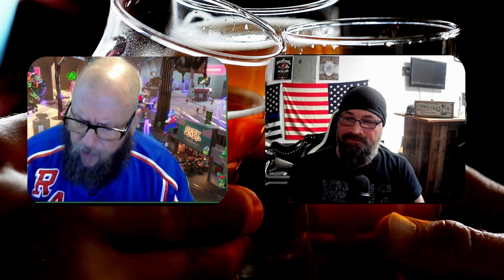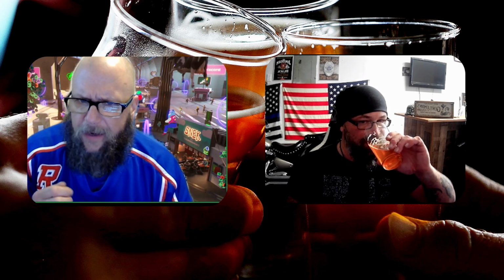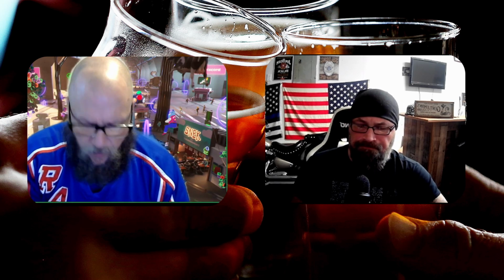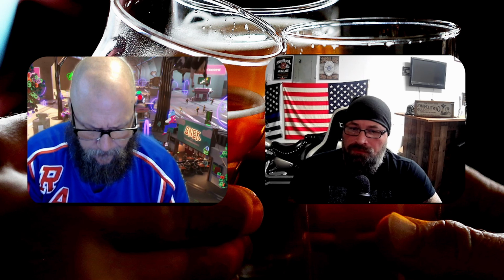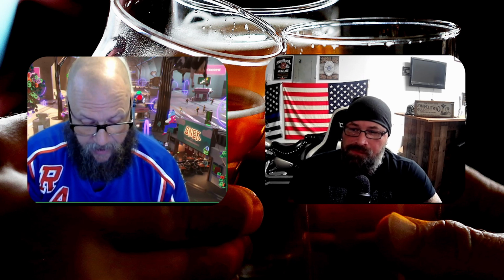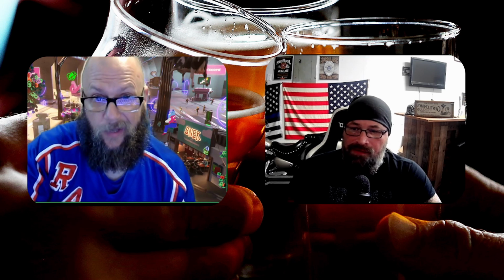Not like the other oatmeal stouts I've had. A little more, and I mean, it could be because it's in a can. I don't know, but a little bit more carbonation than I'm used to. Can definitely taste the oatmeal in there, though. It's a good smooth stout. Nice. I do like the darker beers.